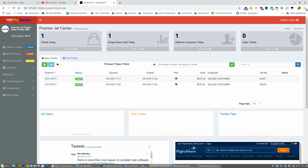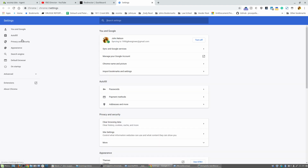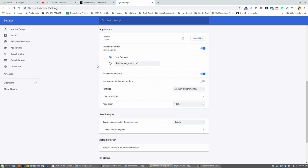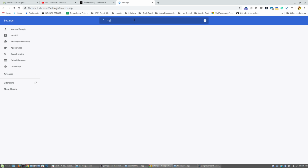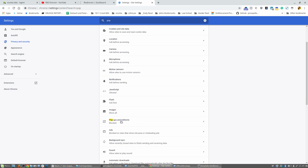All right, so pop-up blockers. What the heck's a pop-up blocker? Google Chrome, more, settings. Go into settings and find the pop-up blocker. I don't know where it is, but it's probably going to be under privacy and security or site settings. If we search settings right here, we can type pop. And that should find pop-up or pop-up blocker. No search results found, of course not. Site settings, pop-ups and redirects, there we go.